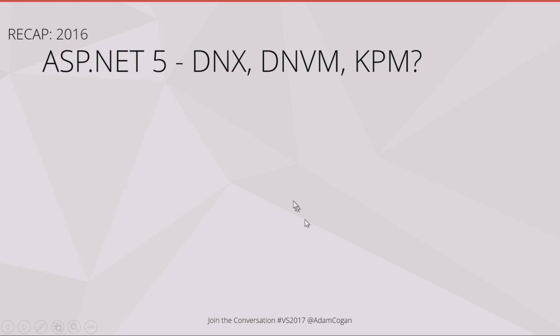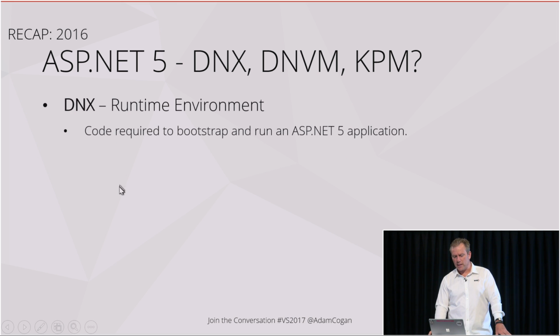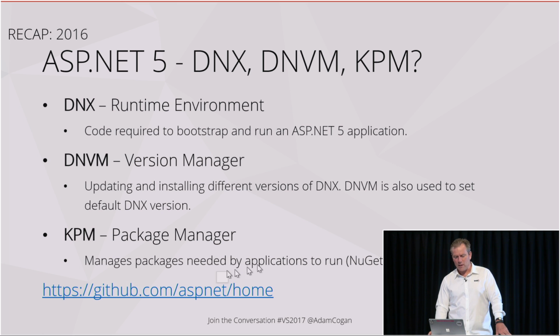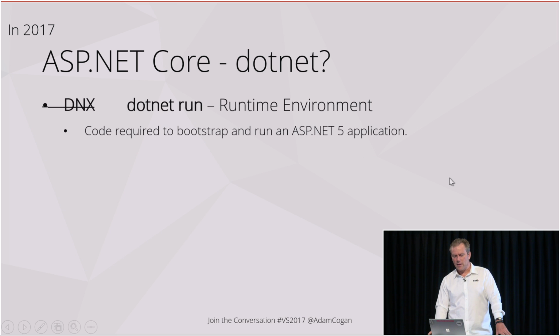Also, last year I told everyone about these DNX, DNVM, KPM, all this infrastructure of running a .NET Core project. So you need a runtime, that's called DNX. You need a version manager, DNVM. And you need a package manager to go and grab all the packages, that's KPM. Can you remember that? All right, so if you watched GitHub, you would see that this was all very transparent. They were making major modifications as we were going along, and we saw all this get renamed. So what did we have? You'd download the DNVM, you'd install the DNX, you'd restore your packages with KPM, and then you'd use DNX to run the app. Okay, so 2017, forget about those names.